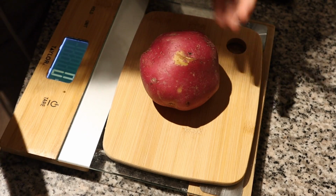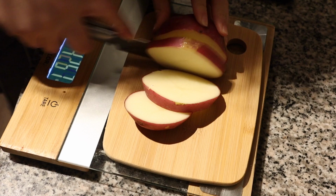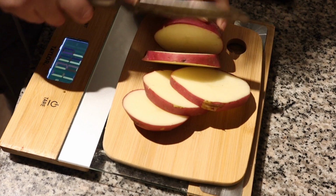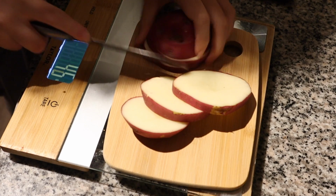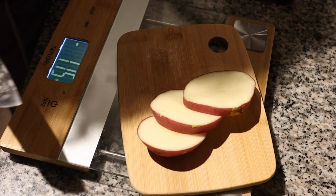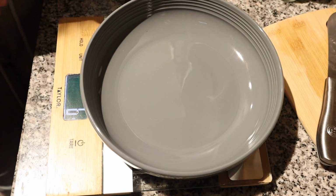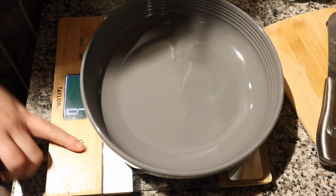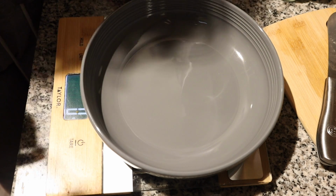So the longest part of this recipe is going to be boiling a potato. So I like to cut up my potatoes into really small pieces because that's how it boils really fast. For this, I just want some diced potatoes, and I'm just throwing them in my water. Not gonna lie to y'all, I'm craving a Wendy's 4 for $4, but you know, discipline.